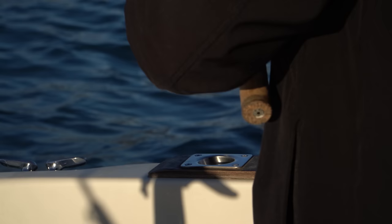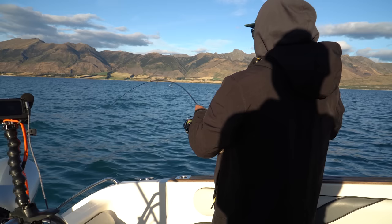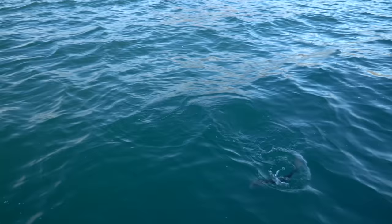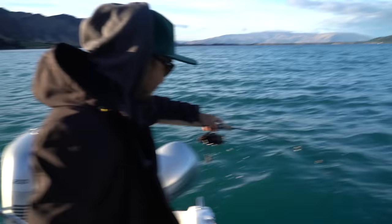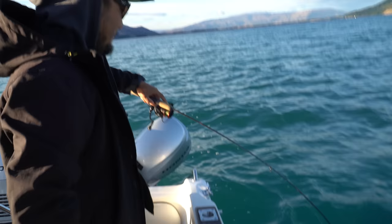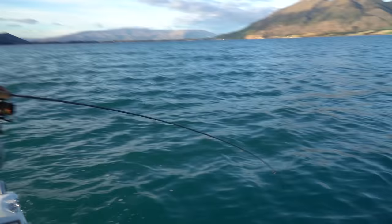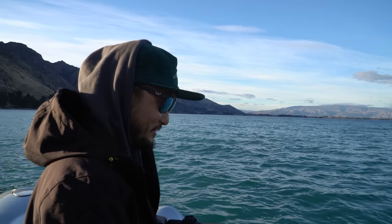Check it out. First bite. Oh, no. Oh, there it is. Is it on? Yep. Got a fish on. Here we go. Still got some fight left in it. Oh, there it goes. Oh no. He said nope.